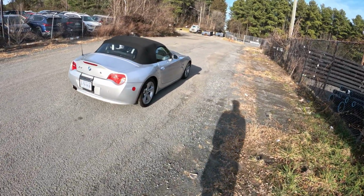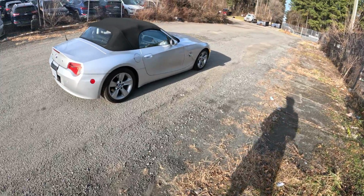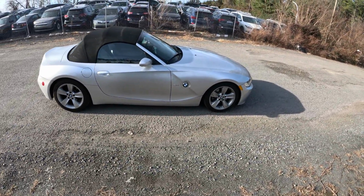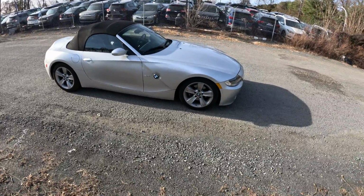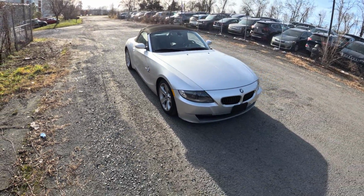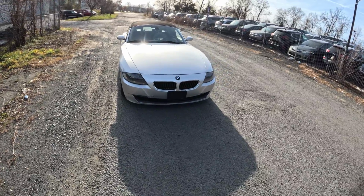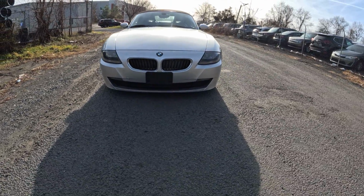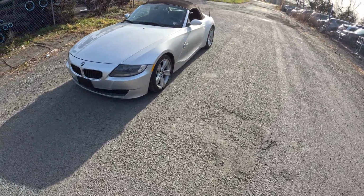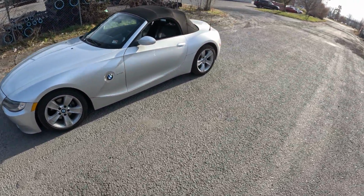I've always really loved the Z4. It has had that cool appeal to it ever since I saw one as a kid. There's just something so unique and fun about this car. Its design, its shape. And these are actually very underrated cars. People don't expect them to be as quick as they are.